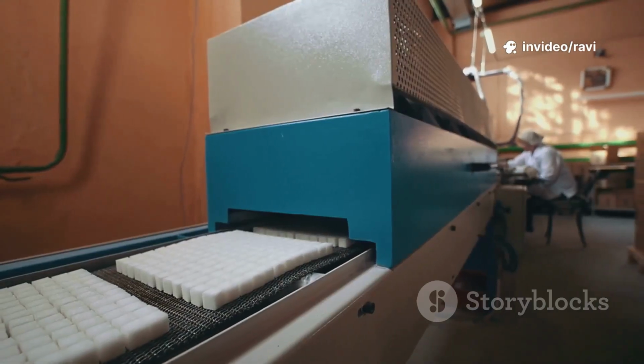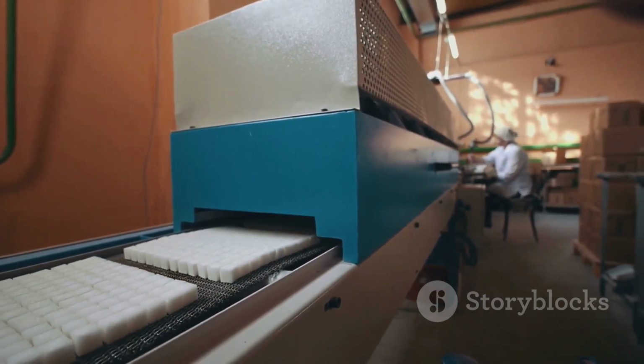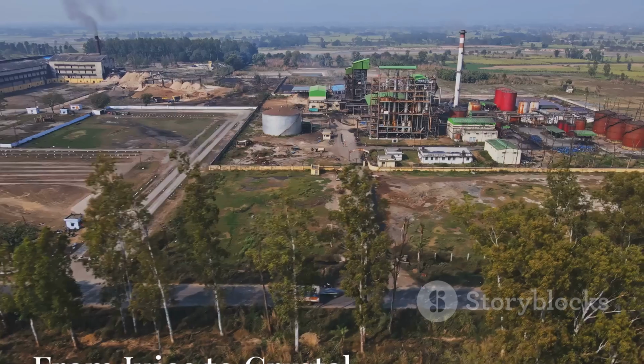The clean, sliced cassettes are now perfectly prepared, ready to give up their sugary secret in the heart of the factory.